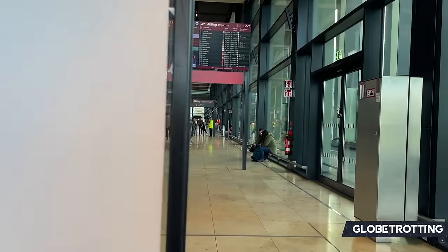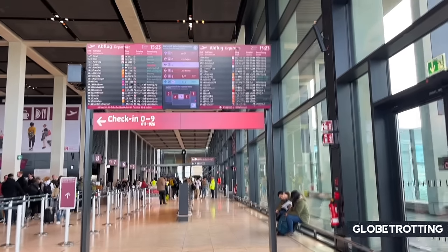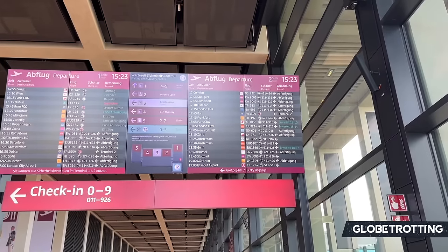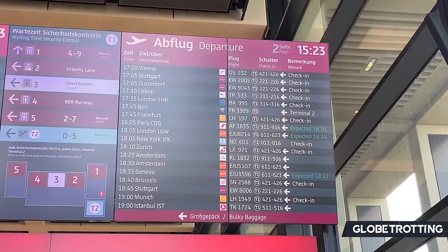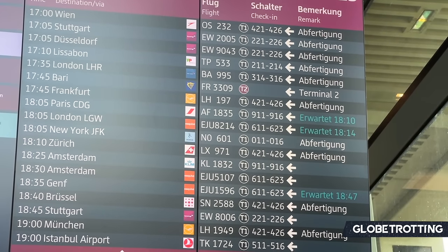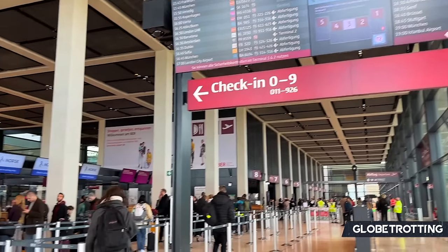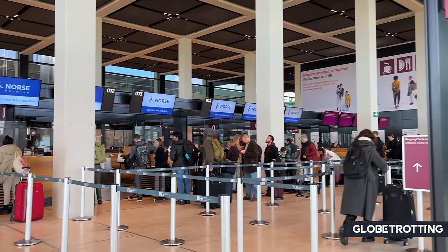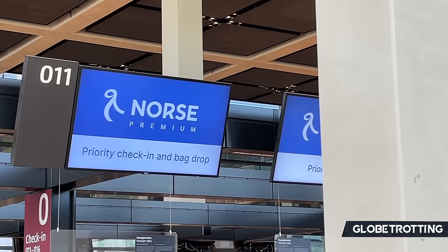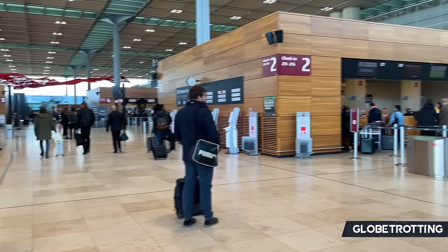Now let's move inside Berlin Brandenburg, where it's much warmer. Immediately after arriving inside, we're greeted with check-in points, which range from 0 to 9 and 11 to 926. Luckily, according to this board, I'll be at 11 to 16, which is directly right in front of me. Totally didn't walk all the way to make this introduction possible. Norse breaks its check-in into premium and also economy. Sadly, I got yelled at for filming this clip, so quickly fled the scene.